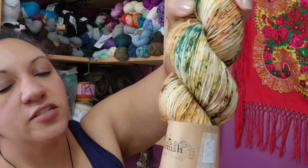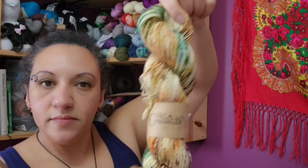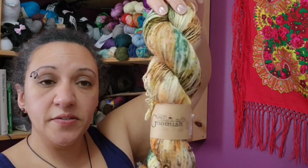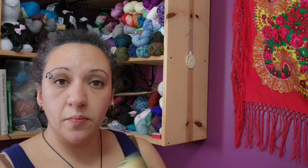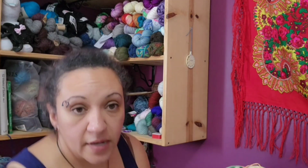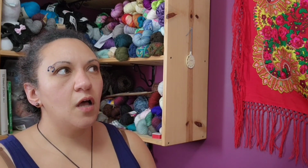And yeah, I have not actually taken this out of the ball band to look at it, but it's gonna sit pretty on my shelf for a little while until I find the perfect sock project or color work project for it. So now that these are out, I'm going to put them on the shelf. And then after that, we went to Loopville Yarn. That was more on the way to leaving Knoxville to go back home.